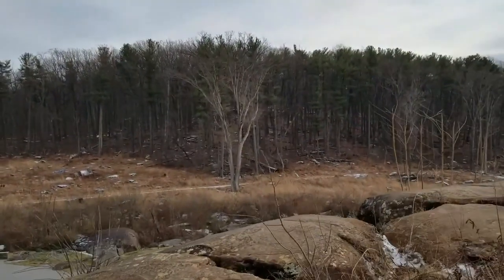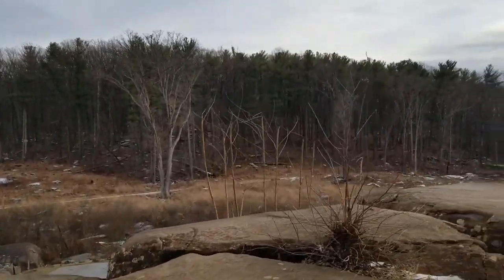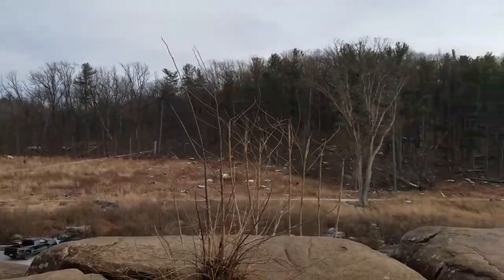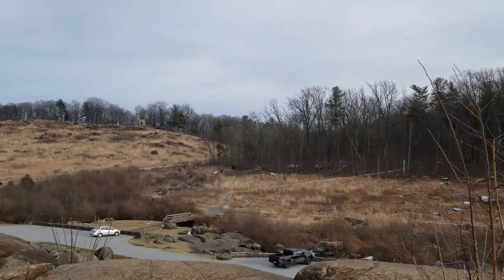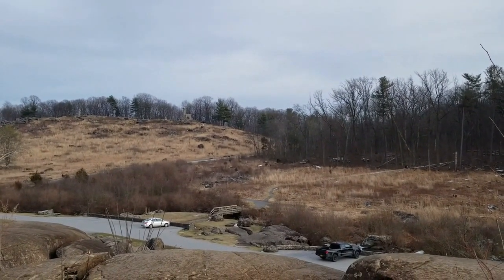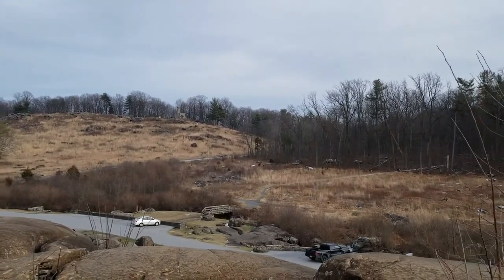Just ahead of us there is Big Round Top. And the 15th Alabama, the regiment most famous for having attacked the 20th Maine, actually climbed up and over Big Round Top there. And right there where Little Round Top is, just where it begins to slope down on the right side, just over the hill from here, is where the 20th Maine was located.